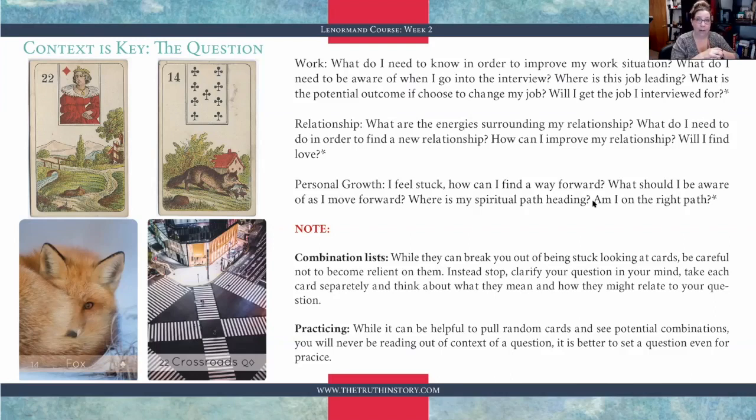If I have a reading on the table and something has come up and we thought, you know what, we need some more information, I personally tend to, because I have a lot of decks, get another deck and reshuffle and leave that reading on the table and then reshuffle a different deck and ask more questions. But that's just me personally, because I want there to be the opportunity for any card to be able to come up.